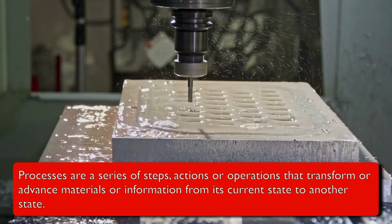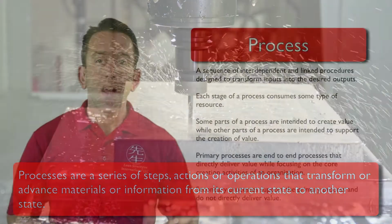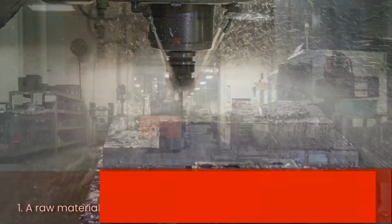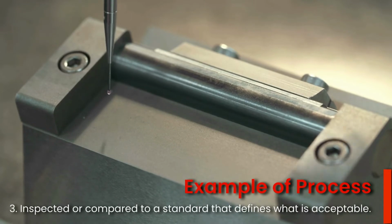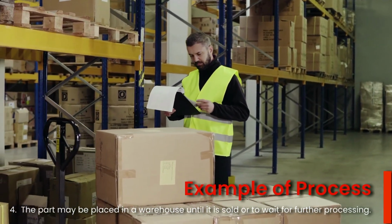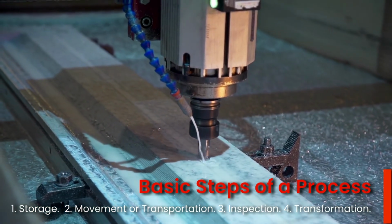To put it simply, processes are a series of steps, actions, or operations that transform or advance materials or information from its current state to another state. Let's take, for example, a part that is machined. A raw material is placed on a machine and transformed into a part. Depending on the process, the part is then transported or moved over to the next step. Once complete, it will likely be inspected or compared to a standard that defines what is acceptable and what is not. Finally, the part may be placed in a warehouse until it is sold or to wait for further processing. This defines 4 basic steps or operations in a process: storage, movement or transportation, inspection, and finally, transformation.